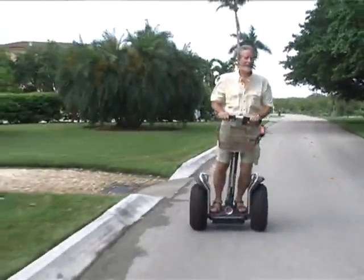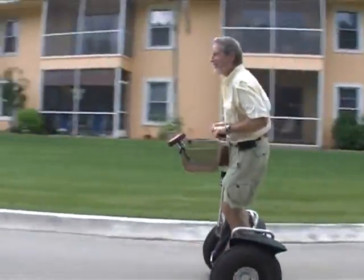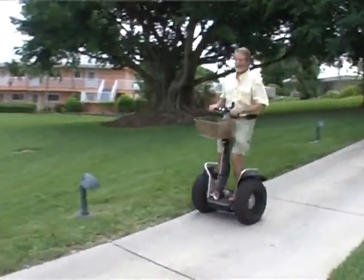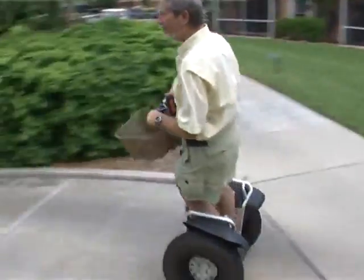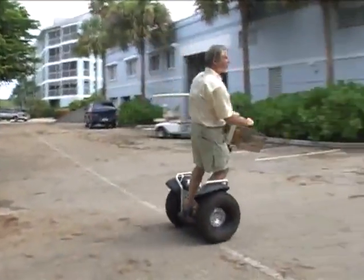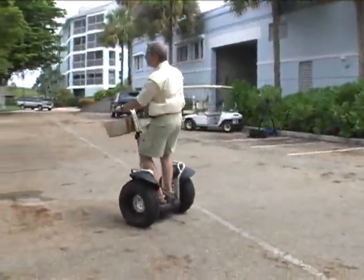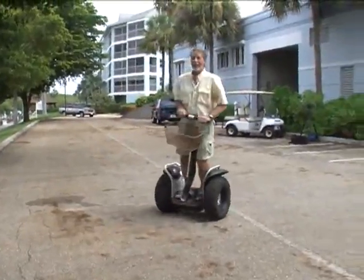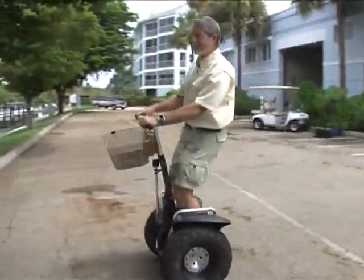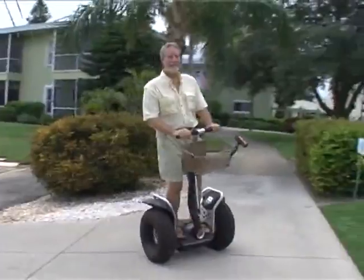If you're going around curves, you can sort of lean into the turn a little bit. It feels cool, and the breeze blowing is just fun. Downhill, you have to be a little careful and be ready to put your body weight back slightly to retard it going down the hill. It senses when its center of gravity is going to be out of control, and the computers automatically slow you down so that you can't go too fast in any given situation. The whole thing is designed with safety in mind. You can actually go up and down stairs with them if you're careful.